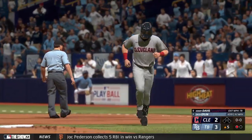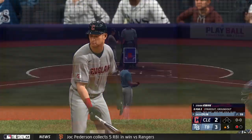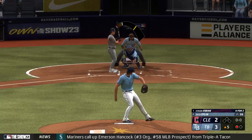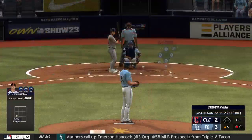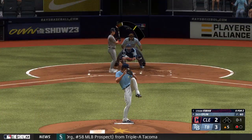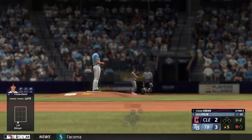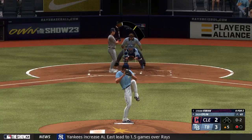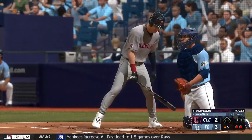Now batting, left fielder, Stephen Kwan. Bunt attempt, but that goes foul. Stephen Kwan, pretty active on the bases, and not surprising, his favorite players growing up were two really good base runners, Ichiro Suzuki and Dave Roberts. The 0-2. Got him looking. That's a strikeout.